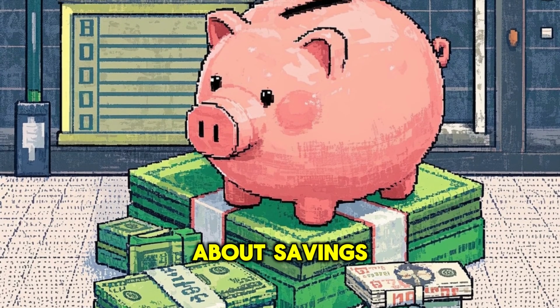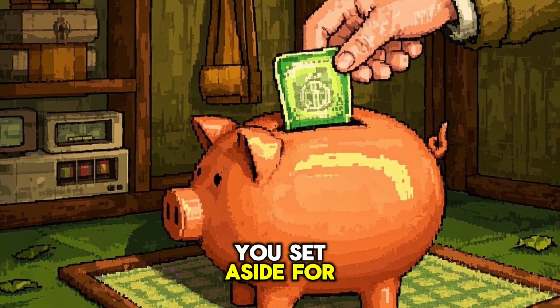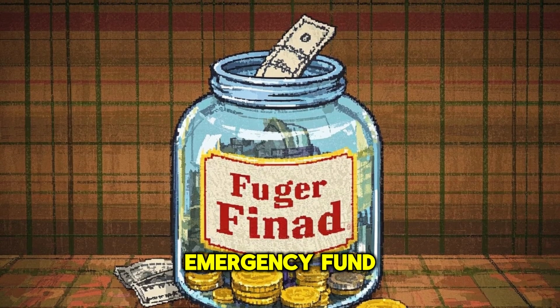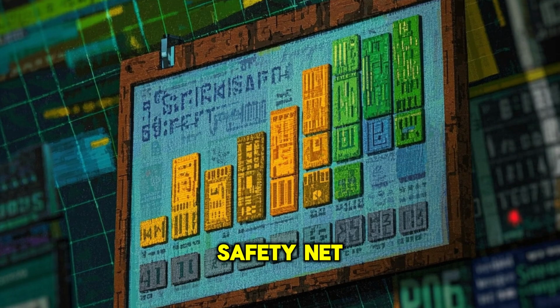And now let's talk about savings and debt repayment. This is the portion of your income that you set aside for your future. Here are some key areas to focus on. Emergency fund. Having 3 to 6 months worth of living expenses saved can provide a safety net in case of unexpected events.